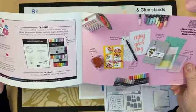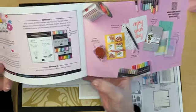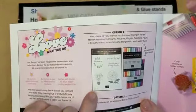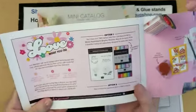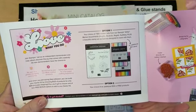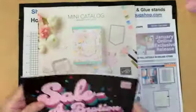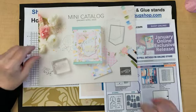Yeah, it's very cool. There's some projects that they made with the markers, because this stamp set is specifically designed to use with markers with coloring. So it's an additional $91 in product when you choose that option 1. So I'd love to have people ask me about this, join my team. You'll never regret it.